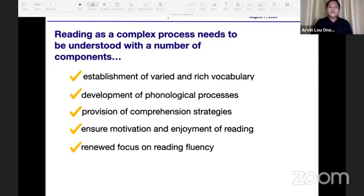And the last one, there should be a renewed focus on reading fluency. Ibaling natin yung mga isipan natin that when we teach reading to our students or our children, we should focus on the reading fluency. Isa po sa napakalaking factor in building independent readers is what we call the fluency. Himay-himayin po natin yan mamaya-maya.